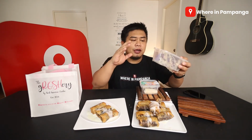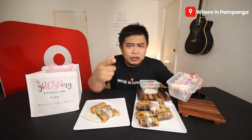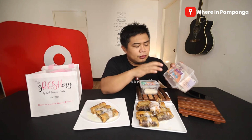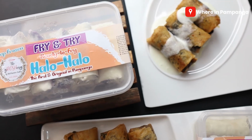Yung mga packages natin are available sa mga ready to fry at saka ready to eat. If you want to have the ready to eat, have the order in advance po. Now, these one are available readily naman and you can fry it by yourself. Available servings natin, meron siyang 9 pieces at saka 3 pieces na packaging. So, more of this, guys.